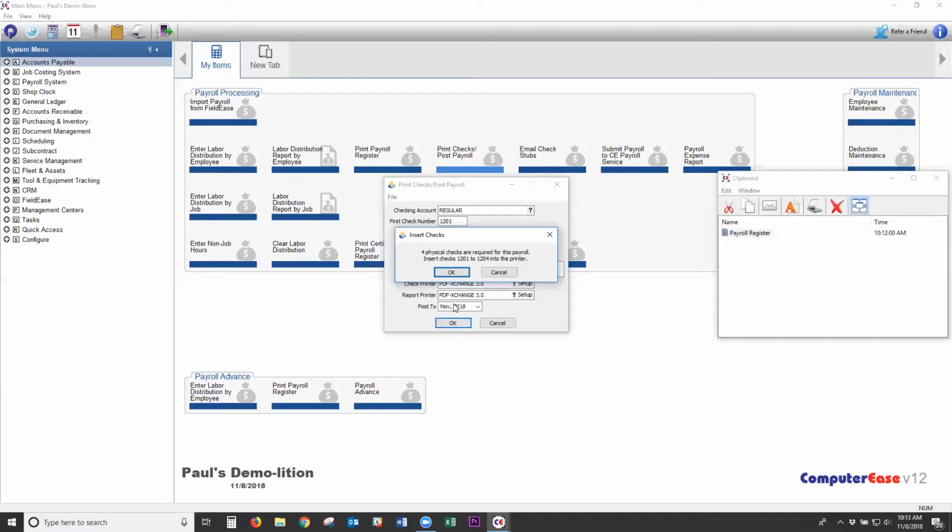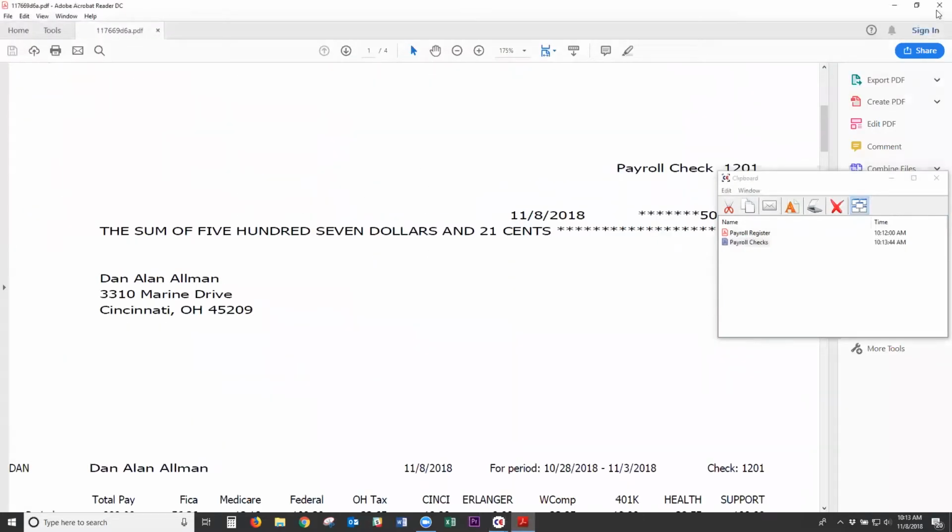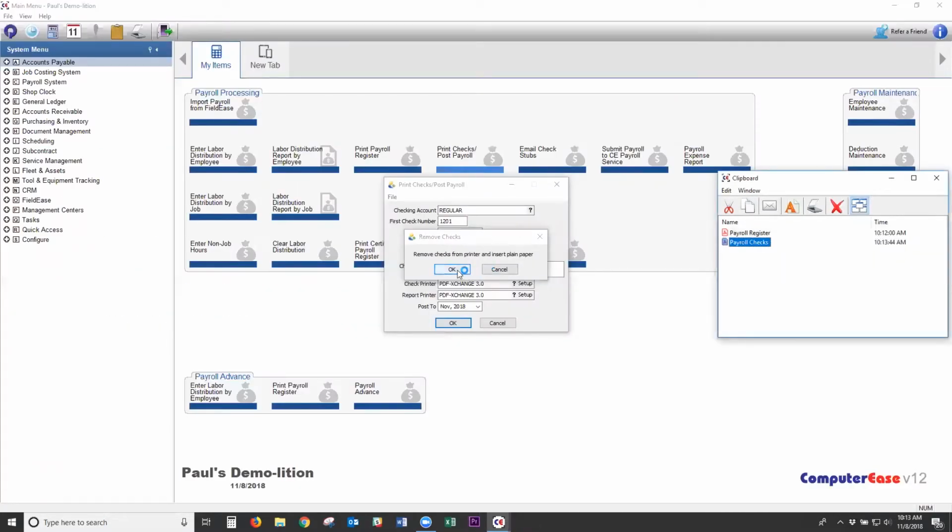If you're doing direct deposit only, awesome. That's best for everybody. So you're able to print the checks off in-house with this right here and just pop it out, print it, take out the check stock, insert plain paper, press OK, and it's going to generate all of these payroll reports.